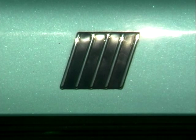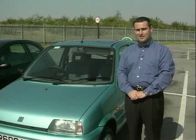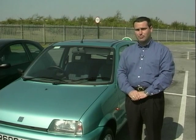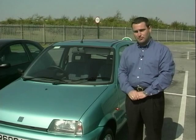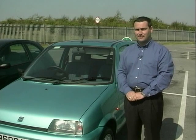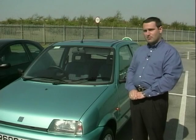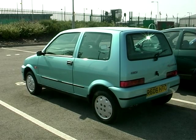No problem. Contrary to the belief that Fiats are made in Italy, it's a different kettle of fish with these. These are actually built in Poland, so there's no build quality problems with them at all. Specification, fairly tight, nothing much. Very bland really, as you find on most of the small cars. They're not heavy on specification.